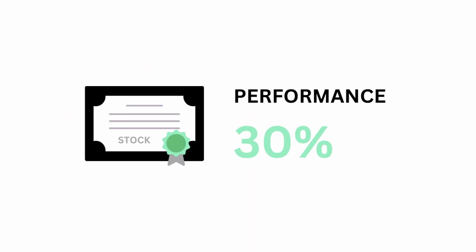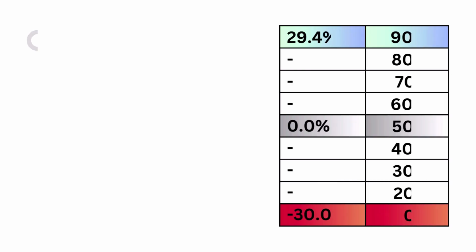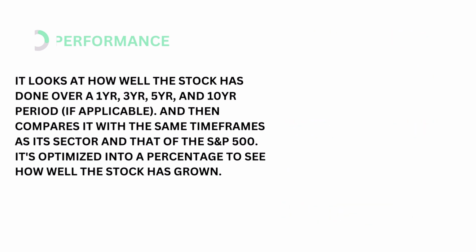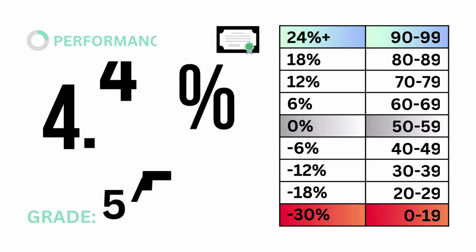First, stock performance, which accounts for 30% of the stock factor. Performance looks at how well the company's stock has done over a 1, 3, 5, and 10-year period, if applicable, and then compares it with the same timeframes as its sectors and that of the S&P 500. It's optimized into a percentage to see how well the company's stock has grown. The models tell us that a performance rate of 0% is considered average. Here's our performance rate and performance grade.